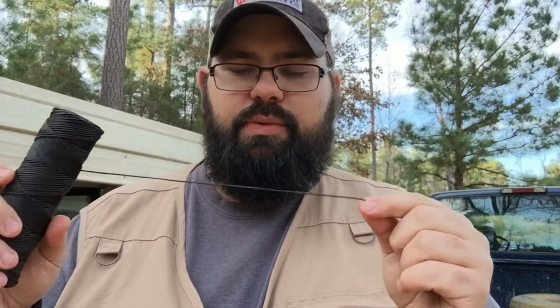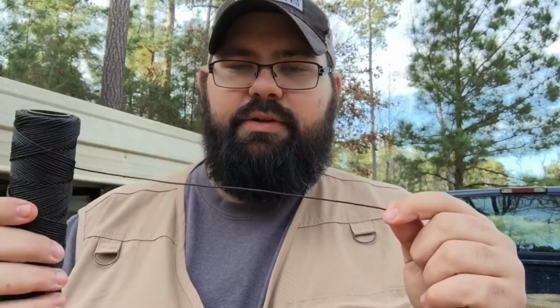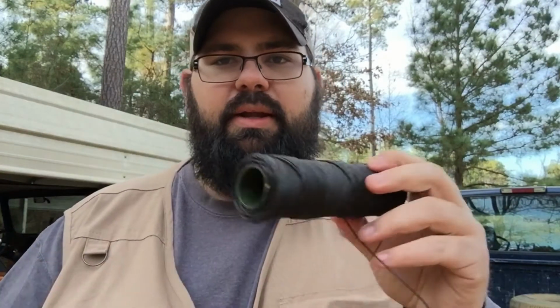Man, the uses for this is just outrageous. I can use this to tie up a little shelter if I need to. If I'm out fishing, I can use this to fish with. I can set snares, set traps with this. So bank line is very important to me to have in my bag.